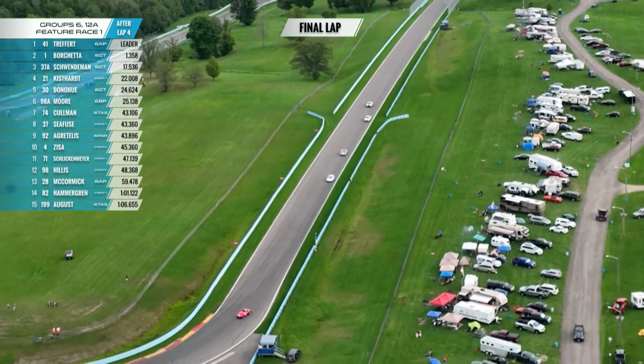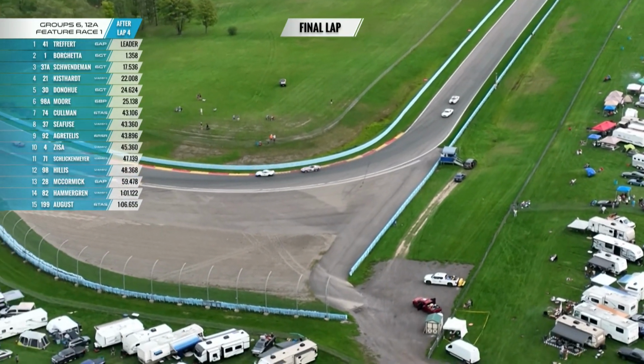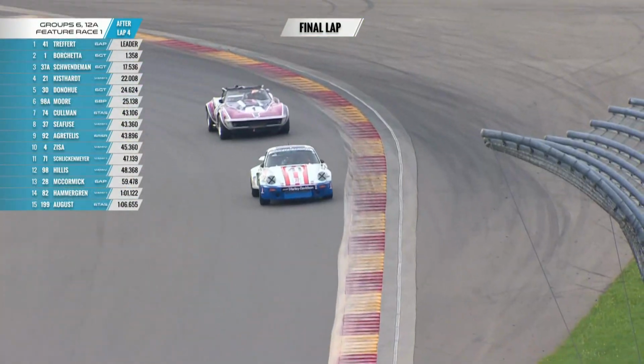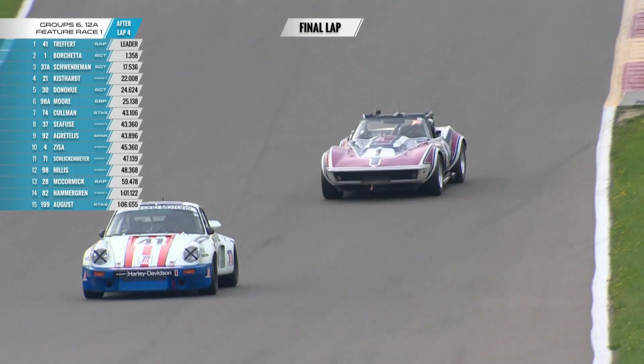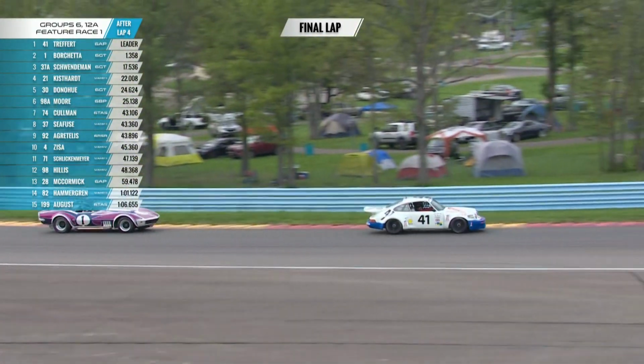They're in their own race. They were in their own race, looking at each other, had no idea these cars were coming up. Both gentlemen take a big risk. Scott Borchetta is getting the advantage on Treffert. Treffert had to go into the grass on the inside at the toe of the boot. Not recommended as they come into WeatherTech.